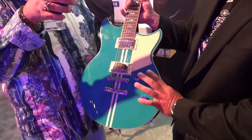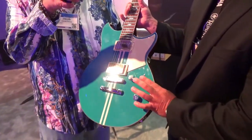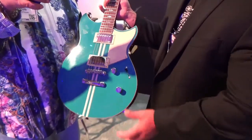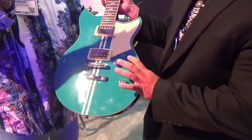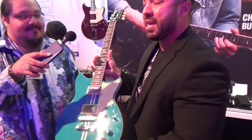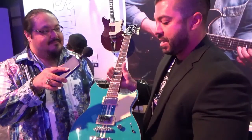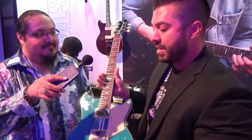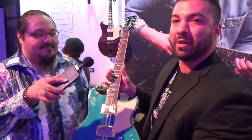You also have the 5-position selector switch, giving you 5 different tones. But wait, there's more. You have the focus switch. You pull this up and it gives you an additional 5 different options. So with this, you have 10 different tonal options, giving the player the ability to get the sound that they're looking for. This one right here goes for $1999.99, handmade in Japan, and this is in Swift Blue.